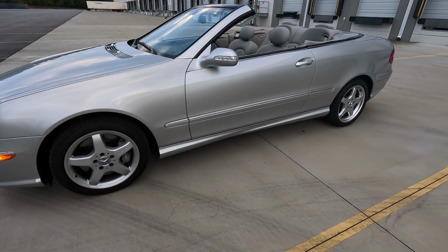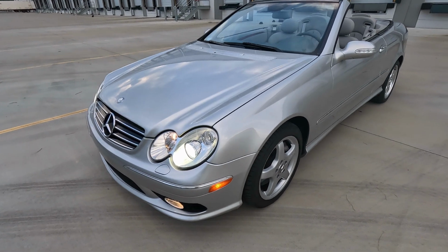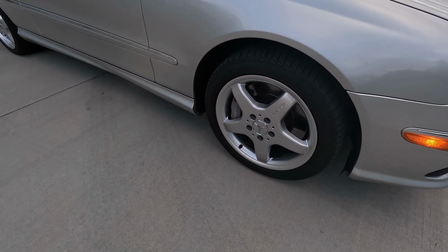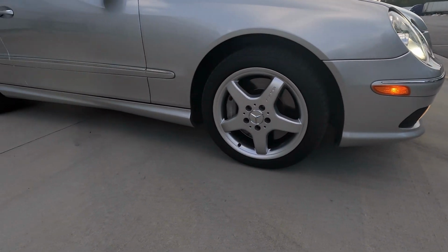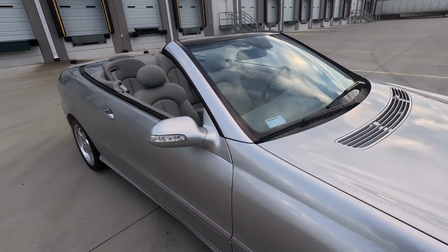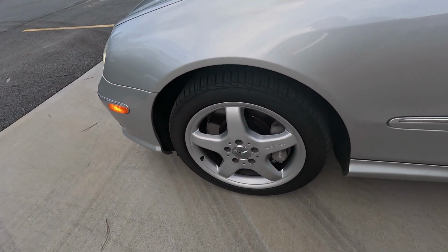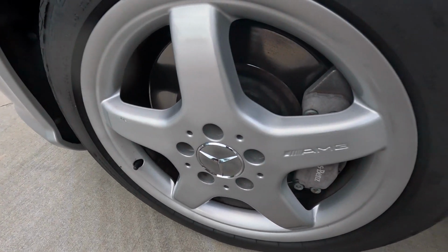I really like this era. They kind of did away with colors, but they were just so clean and cool and crispy feeling. So you've got 17-inch AMG wheels along with the full AMG body kit. You get the scalloped rocker panels and bumpers, which look really good on these cars. Continentals on all four corners, and I'm going to do a pre-purchase inspection in another video, but right away you can see the brakes are in nice condition.